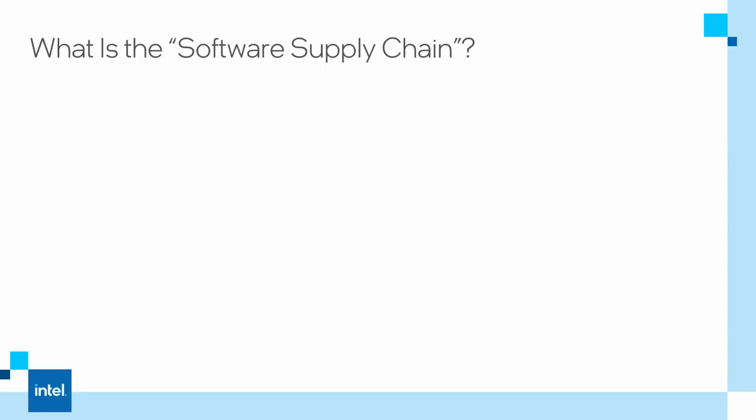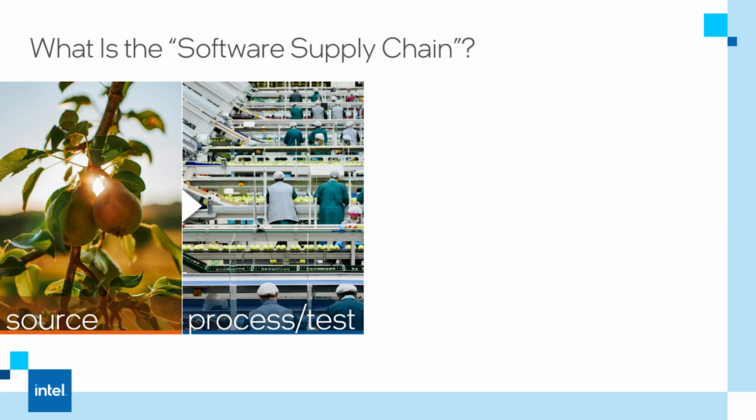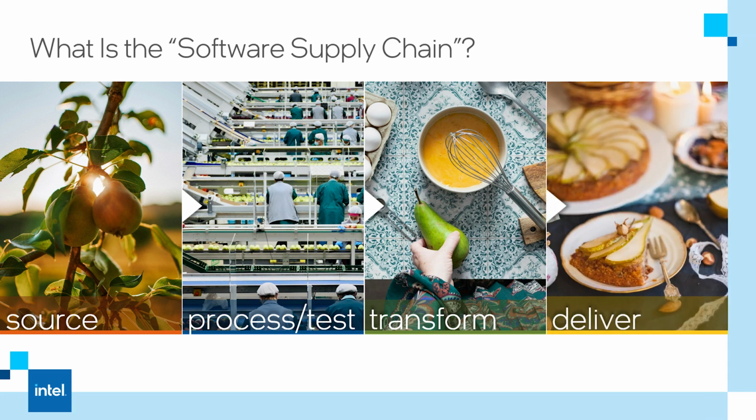To set the stage, let's start with what a software supply chain is. Think of the food supply chain. When a restaurant serves a specific dish, raw ingredients are first sourced from various farms. These ingredients are then processed before they are shipped to markets. At the restaurant, cooks then follow a specific recipe to transform the ingredients into the final dish that is served to customers. Creating a software product today actually follows a very similar pipeline.